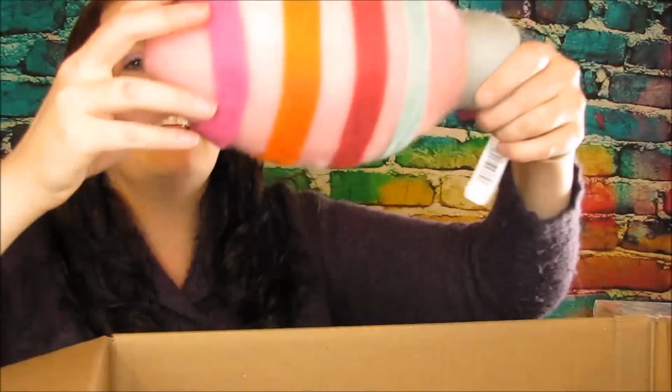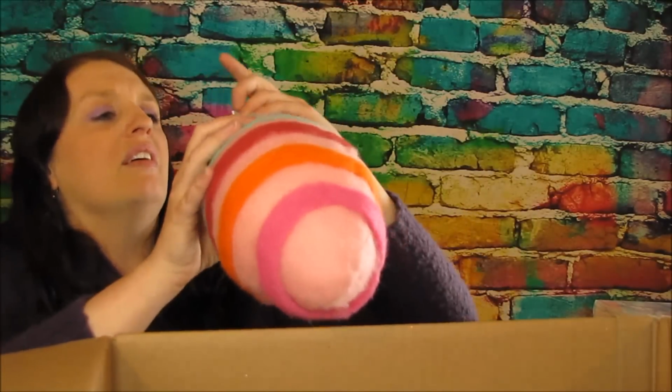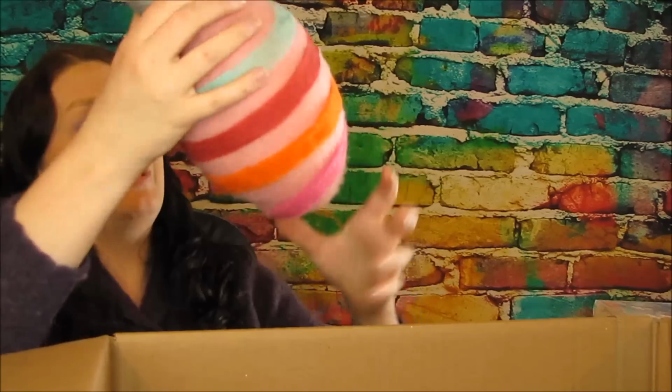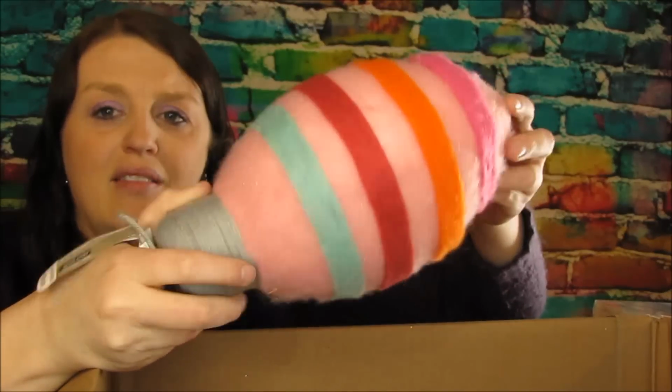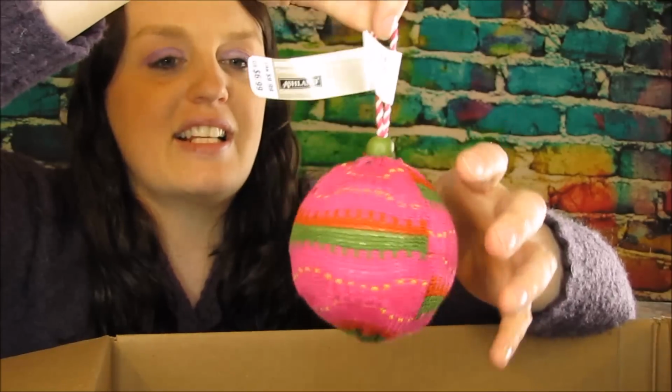And then there's this big ornament, or, you know, a light. I'm sorry, you guys can't see it, but it's just like a light bulb. This was originally $14.99, so that's okay. It's just made out of fabric. And there is still a ton of stuff in here. There's an ugly sweater ornament. This was originally $6.99. Oh, these are cute. Awesome!